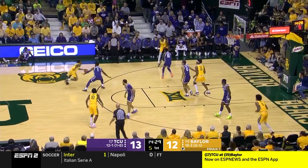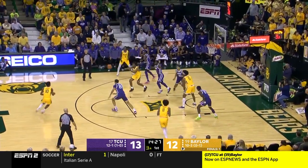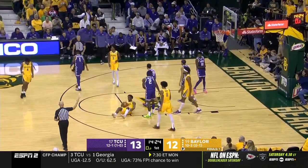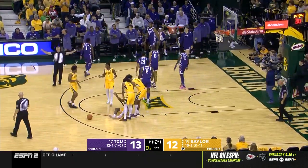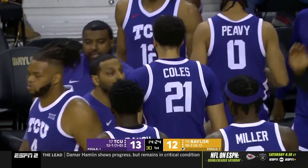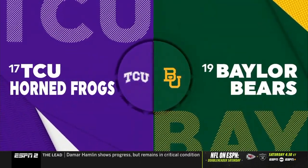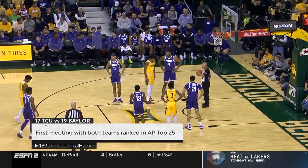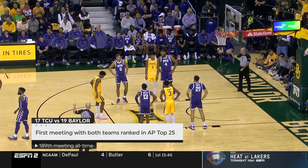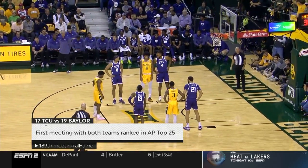Now they switch, and Coles is on Flagler. Cryer with 3 to shoot. Flagler. And he got bailed out by a foul on Jacoby Coles. That's his first. And we have our first timeout of the half. When you talk about Baylor, you're talking about those guards. Between Baylor and TCU, it's the first time out of those 189 times that both teams are ranked in the top 25. That's amazing.